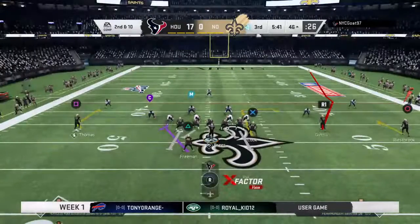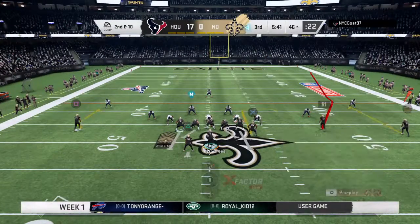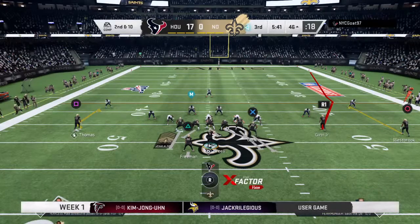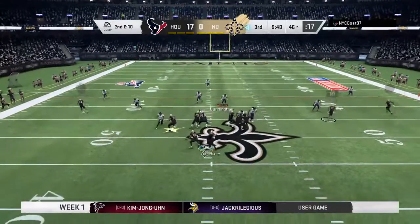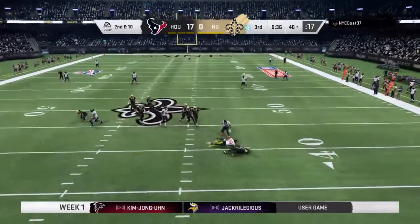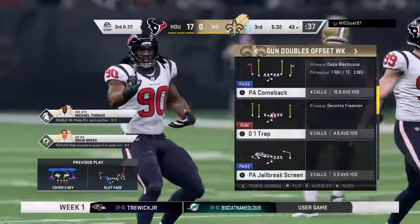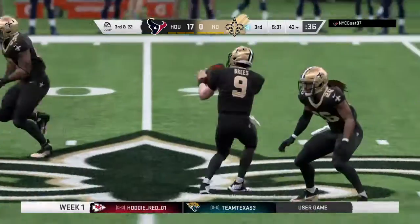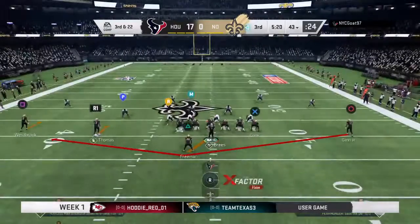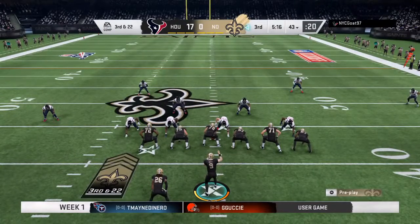After the incomplete pass, here now is 2nd and 10. Now Brees. Escape, and he can't find anywhere to go with it, and he goes down. The former number 1 overall pick, Jadeveon Clowney, his 2nd sack of the night. 3rd and long now after the sack of Brees, and the Saints up against it here.